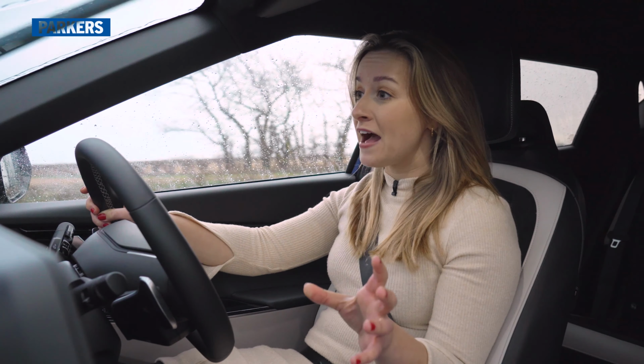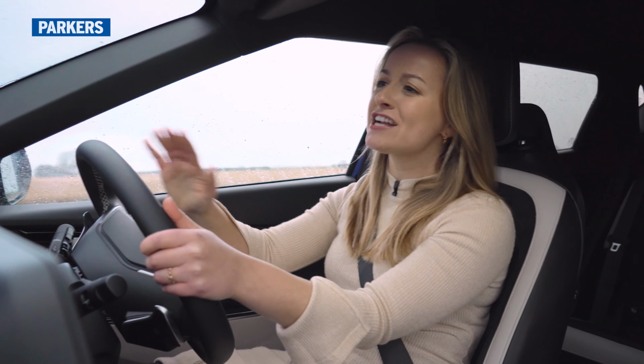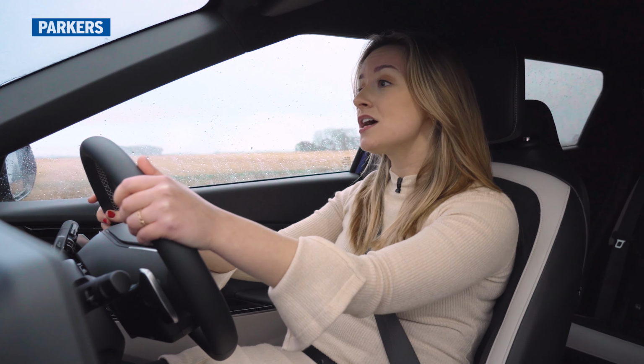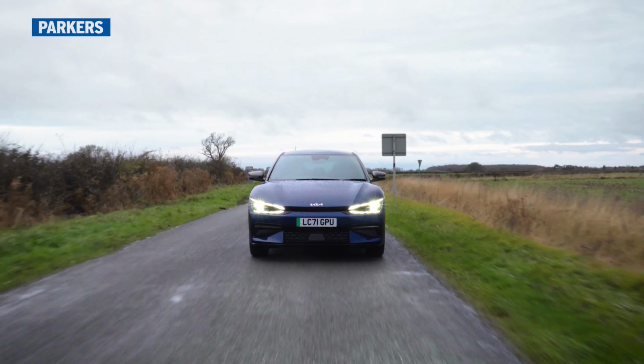I'm also a big fan of how accurate the range readout is in the EV6. That's because a lot of electric cars, their range readout will fluctuate quite a lot depending on a few different factors, whereas the EV6 is remaining pretty consistent, which is fantastic for that range anxiety that you might feel.